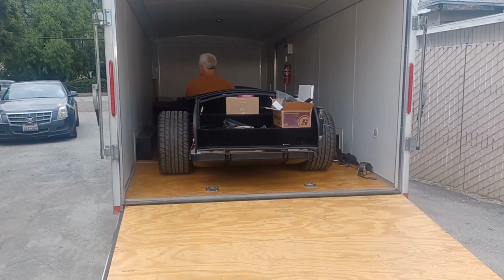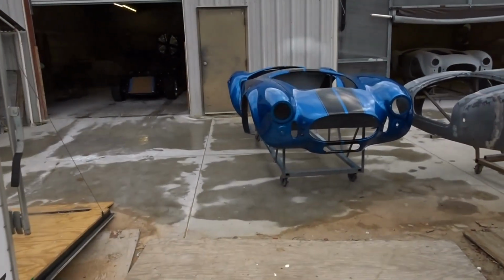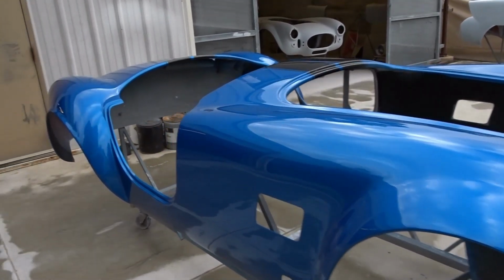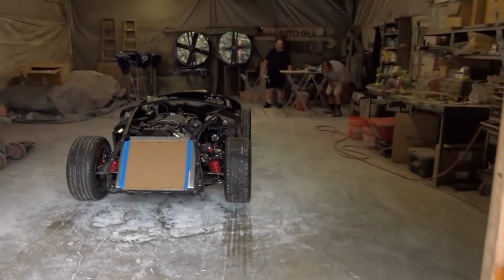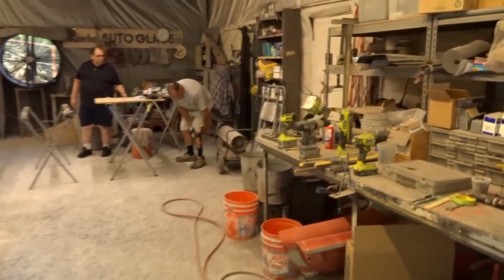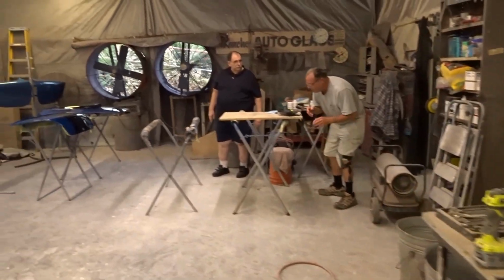That was fun. How bad was it? How bad was what? We are back at Jeff Miller's, and today we are here to put the body of our Mk4 prototype back on the chassis and get this car in the final stages of putting this all together. And I swear to God, it's just actually too translucent when you get out in the sun.